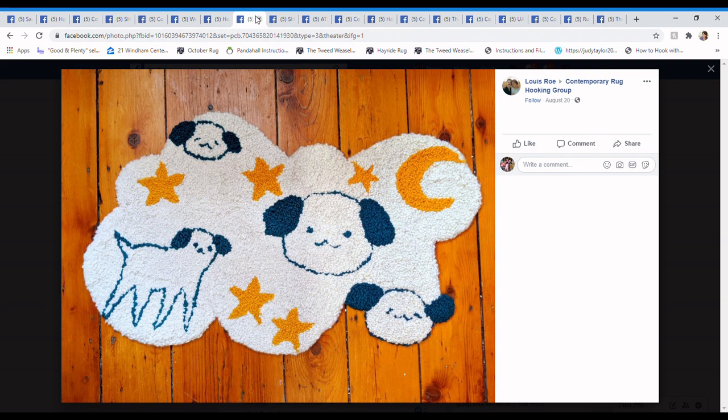It's a 29 by 17 inch rug with wool yarn. He says he started it last fall, but he just got around to finishing it last week, and he calls it Pup Dreams. I love this design. It has so much mid-century charm that it's insane.